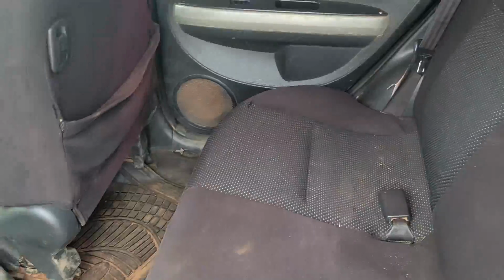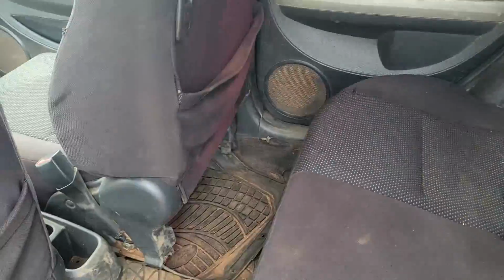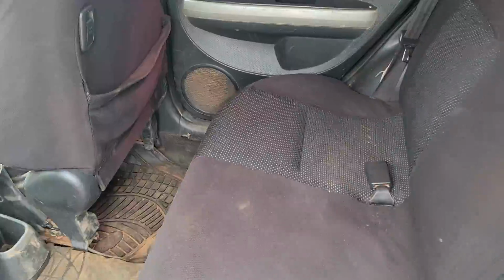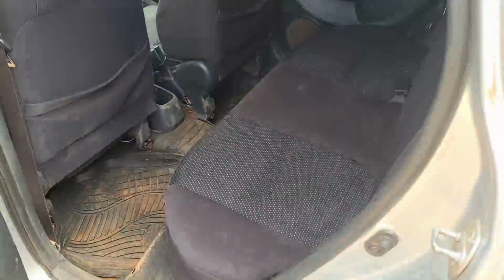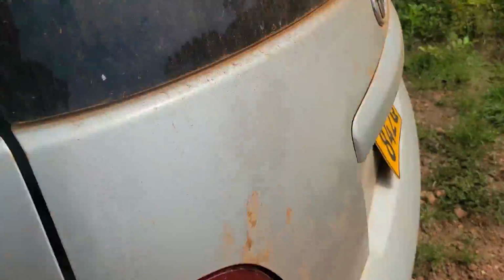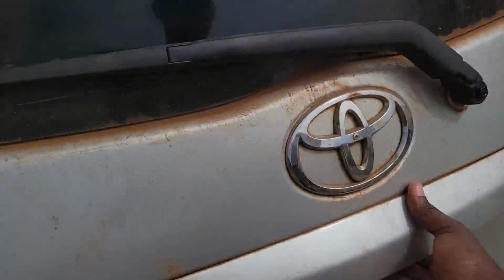Now this particular one, my friend has just bought it, and this is why it still looks like this. He bought it from the owner just as you see it. And he just has to invest a little more money in washing it. He's a friend and also a student of mine.